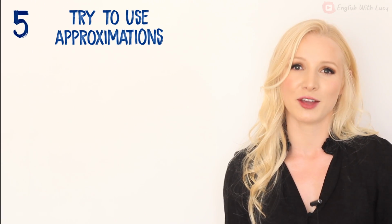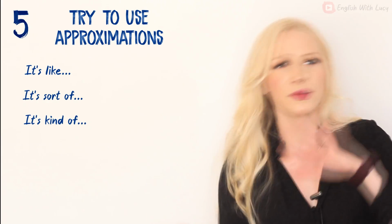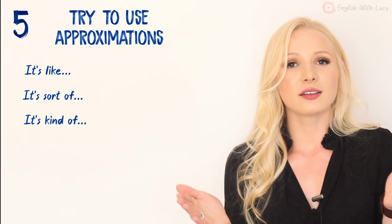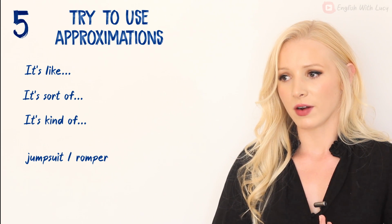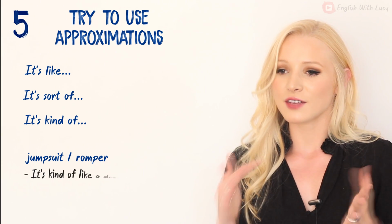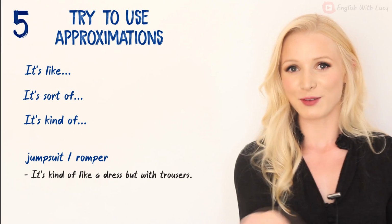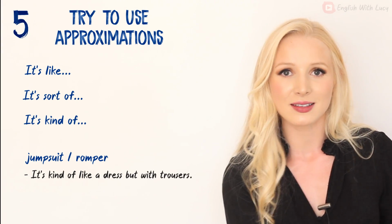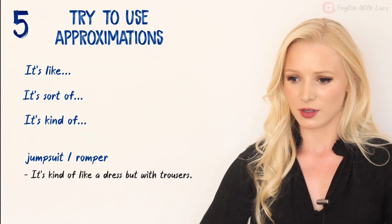The final recommendation, number 5, is to use approximations. This is when you use phrases such as it's like, it's sort of, it's kind of like. An example is the word jumpsuit or romper in American English. If I don't know the exact word for that, I would say it's kind of like a dress, but with trousers as well. So hopefully, even if you didn't know what a jumpsuit or a romper is, you might now understand it because I've described it as a dress, but with trousers or shorts.